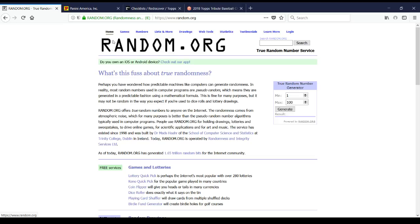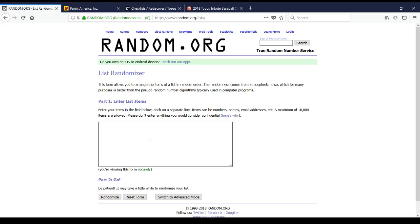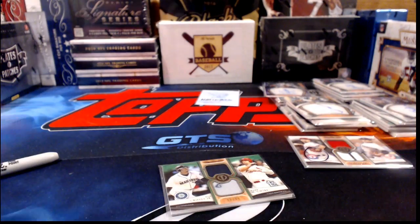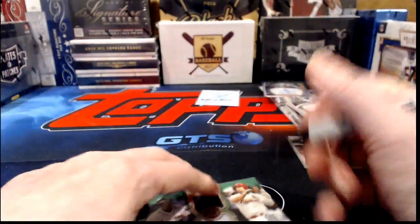This one will go in as Mariners, Cardinals in that order. And once again, random 3 times. First 2 will not count. All right, ignore the first one. Ignore the second one. Here comes the third and final. So there's 3 times our date and time stamp, and it goes to the Cardinals. So that is this little card right here going to the Cardinals.